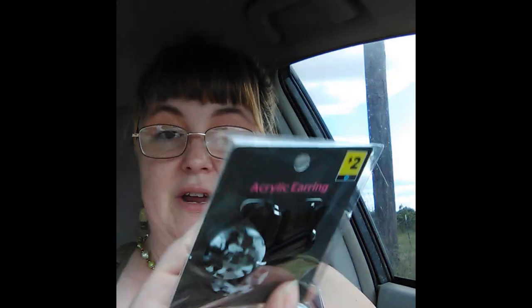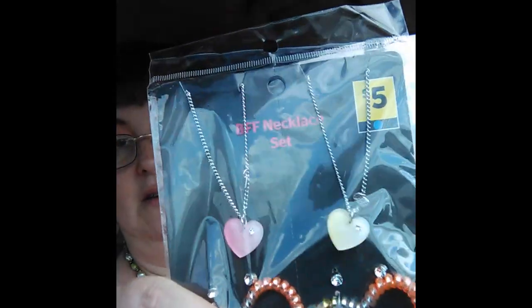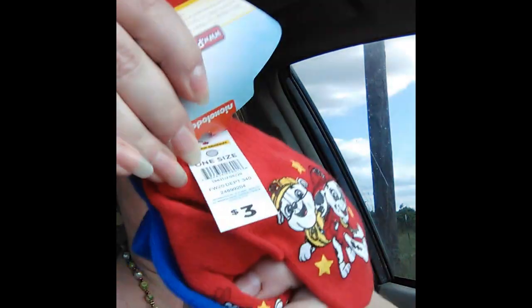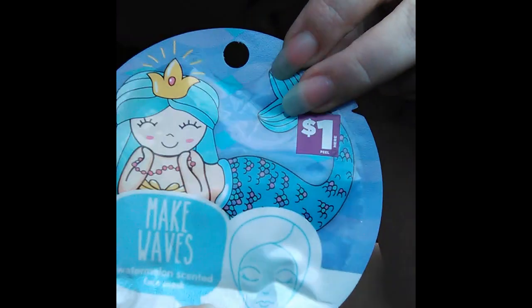Man, this video is so long. I'm sorry, guys. More earrings. More pearls. Another one of those. These. This one's different from the other ones. Penguin. These Paw Patrol gloves are super cute. That was gray dot. This was left over from Christmas. It is that purple square.